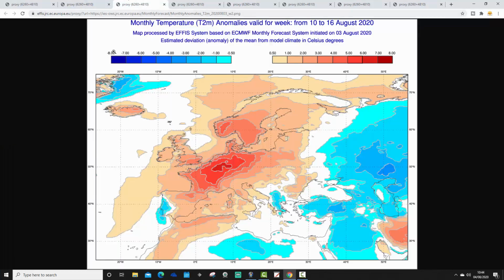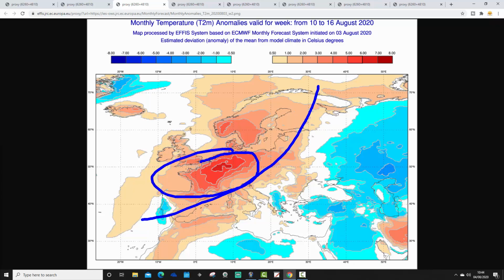Week 2 temperature anomaly takes us from the 10th to the 16th of August. Again, it's looking very warm across much of the north and west. So the hottest anomalies to average are from France through the Low Countries in towards particularly western parts of Germany.